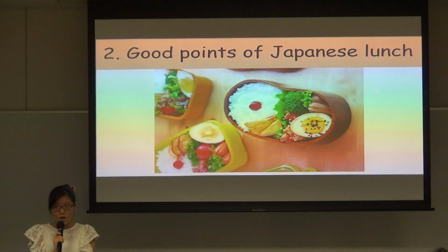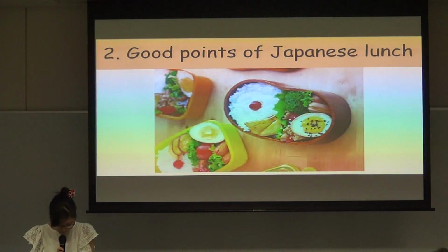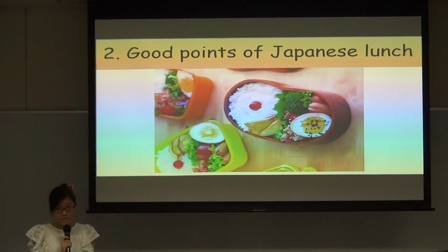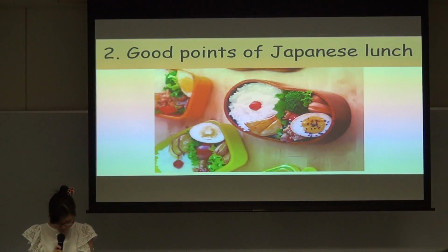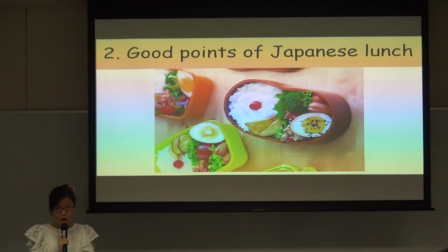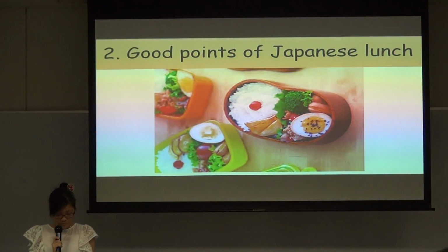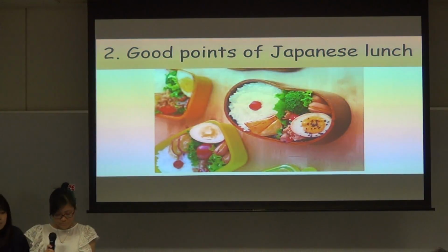Making lunch is one of the solutions to make a healthy body. If you eat Japanese style lunch, you can feel full, so you don't need to eat snacks. Moreover, you can learn how to make meals by making lunch, so it's quite a useful skill for your future.